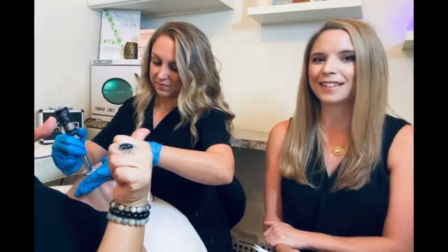And she's gonna be just stamping the skin. So Tracy, raise your thumb up if you're feeling okay. Yeah, so it's really not that painful. I've had it done several times. Jess has had it done several times.